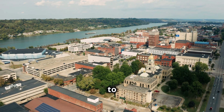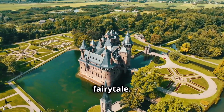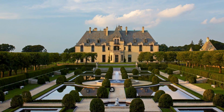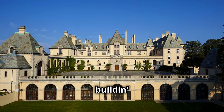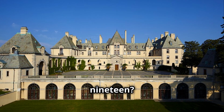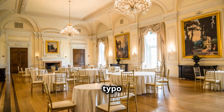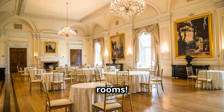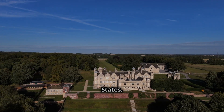First up, we're heading to Huntington, New York, to a place that looks like it jumped straight out of a fairy tale. Y'all, meet Oheca Castle, a masterpiece of French chateau architecture. Can you even imagine building something this incredible back in 1919? 127 rooms, y'all, that's not a typo. 127 rooms. It's actually the second largest private residence in the entire United States.